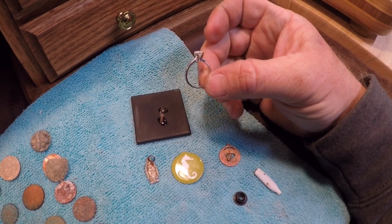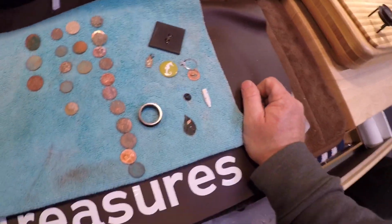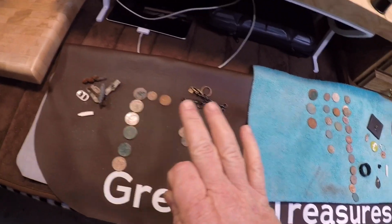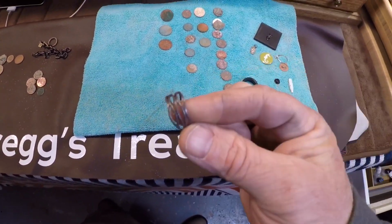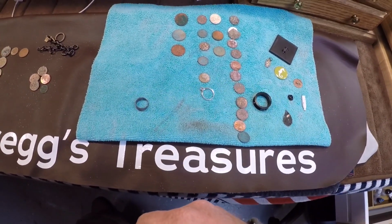That's okay. It's a ring, and it's gold. So, he wins. But regardless, we had an awesome time tonight. That was just such a fun hunt, and only an hour and a half between two of us to pull all this stuff. No complaints at all. I got my silver. Tom got his gold. And that's a good night.